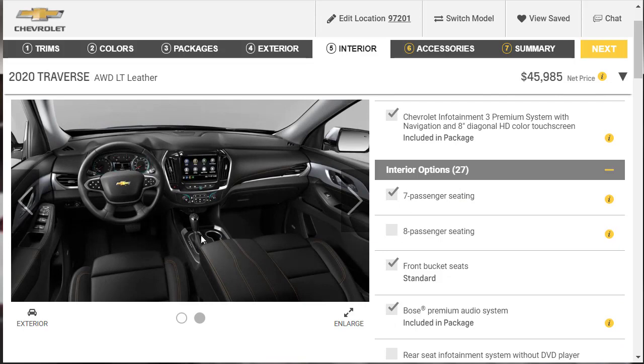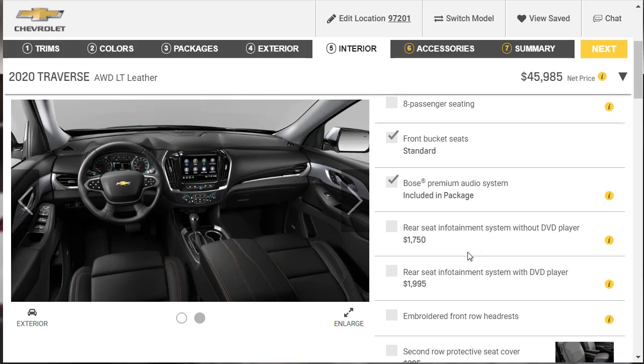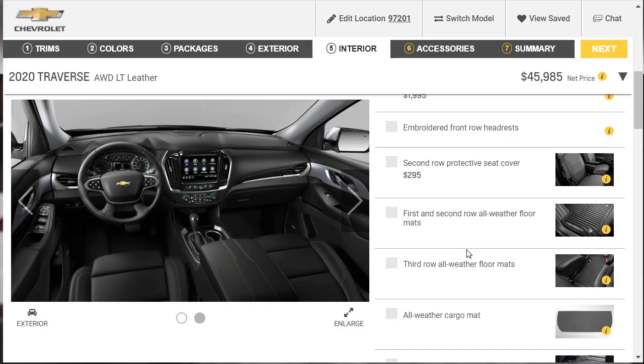7-passenger seating. I like that. I actually like that accent stitching they have. Looks like some form of goldish or yellow or something. We got the front bucket seats. We're not doing the rear seat entertainment. We have the bows. We're not doing any embroidery. We're not doing any mats, right?